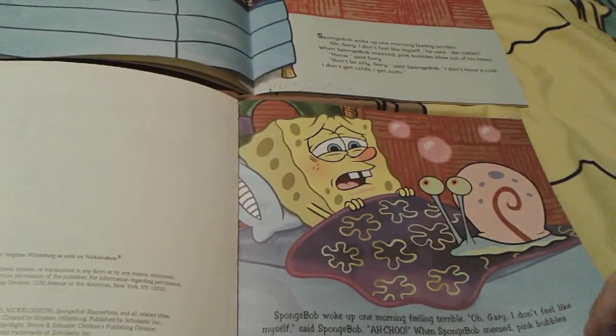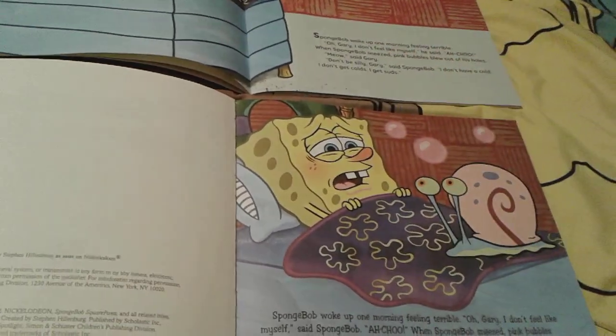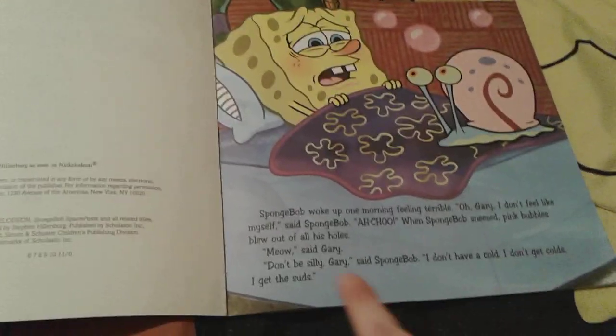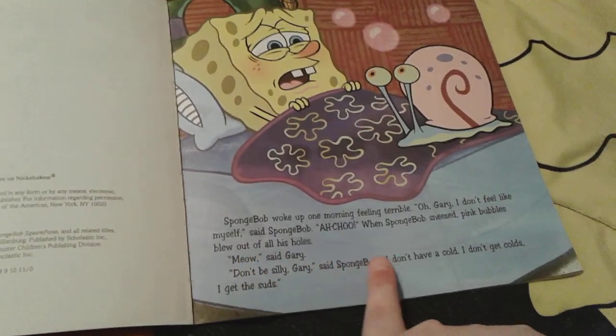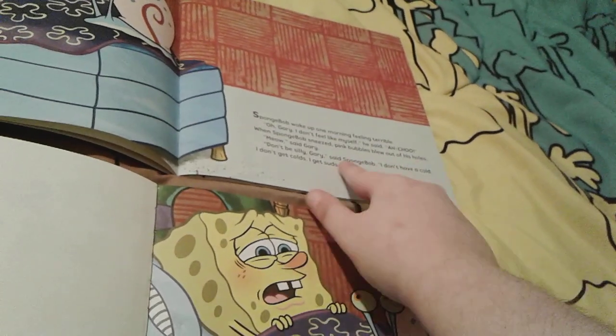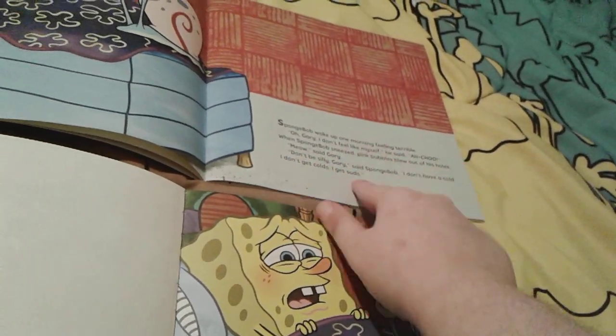Oh, and obviously they changed the text right here just a wee little bit. As you can see, the font's different, and it says, "Don't be silly, Gary," said SpongeBob. "I don't have a cold, I don't get colds, I get the suds." But on that one right there, it says, "Don't be silly, Gary," said SpongeBob. "I don't have a cold. I don't get colds. I get suds." They missed the suds.